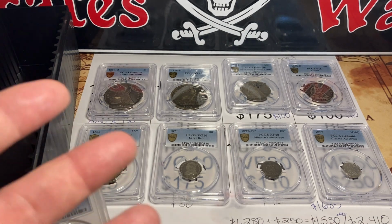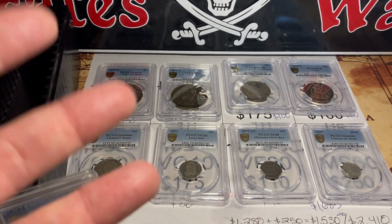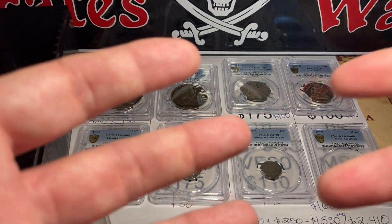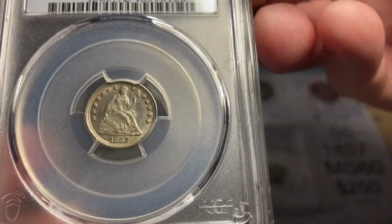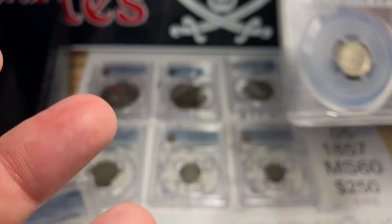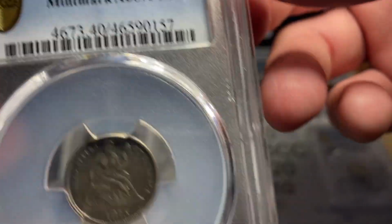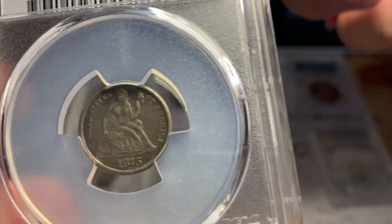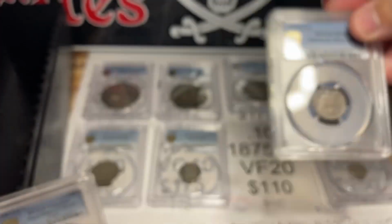So that's kind of my assessment. That's where I'm at. Do you agree? Do you disagree? Tell me your thoughts. What's your favorite coin I got back? There are some real lookers here, right? It's unfortunate all my high-end ones came back as details, but I got some real gems. This guy, $40. He's a $200 coin. That's wild. So that is some very cool stuff.